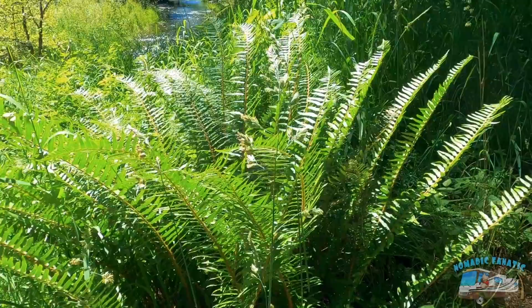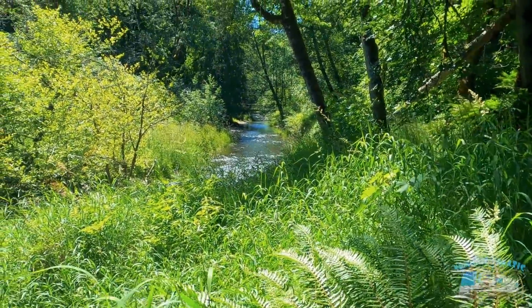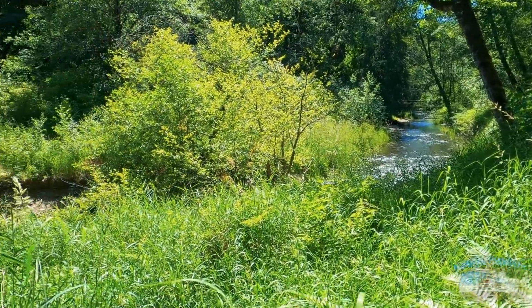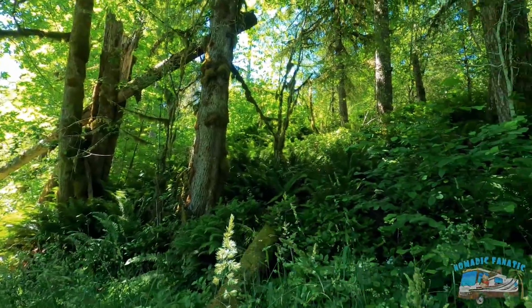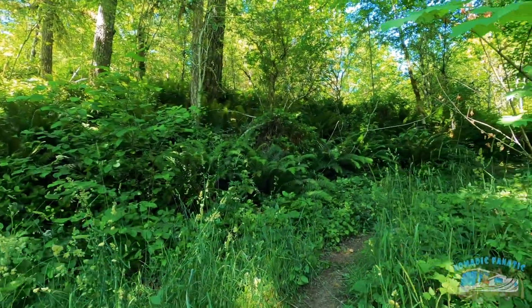Look at this river though. We got the Western Sword Fern here. Man. Yep, the Black River empties out into Black Lake, and then goes to the ocean. But let's hike back through the jungle, up this hill, and go check in on base camp.